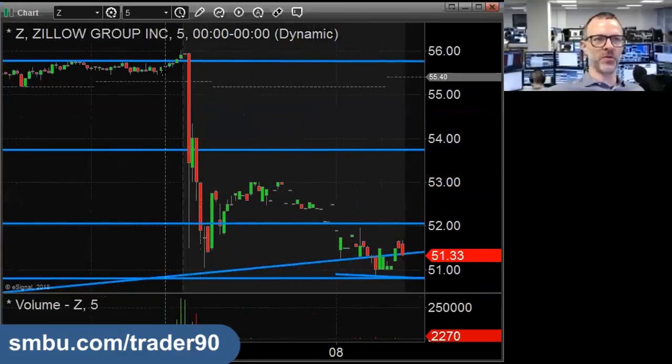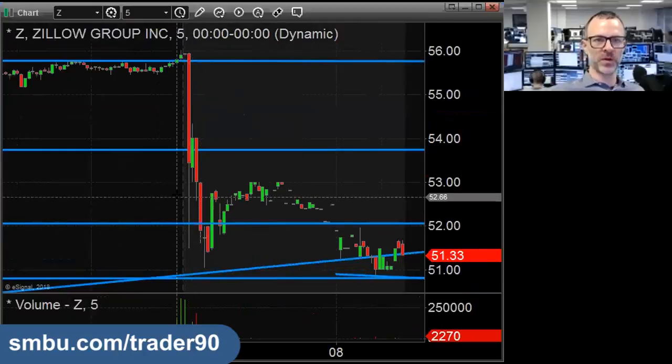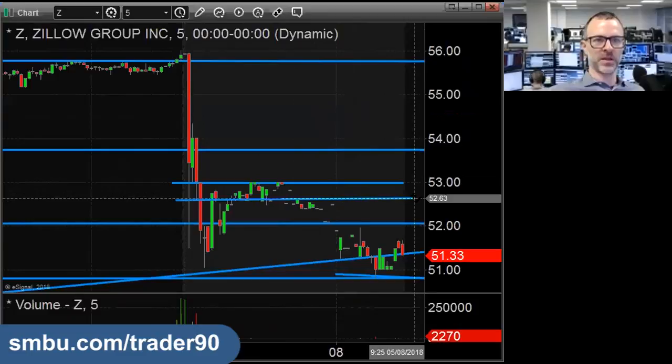So you can see the initial move was down on earnings. It did bounce from 51 to 52.5, 53. I put 53 on the sheet for resistance. So it's really here. This is the first possible real resistance area.